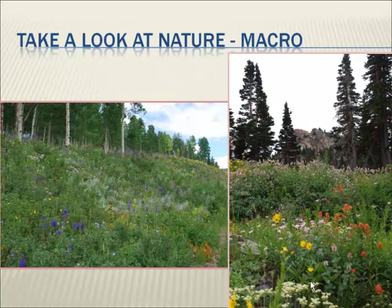Anybody know where these two sites are, by the way? The one on the right is just right up here. This is Willard Basin. If you have never been up to Willard Basin, you go up behind Mantua. In about the end of July, first of August, go up there, and there are some beautiful basins, and some beautiful wildflowers up there. And the one on the left is just outside of Rabbit Ears Pass in Colorado.